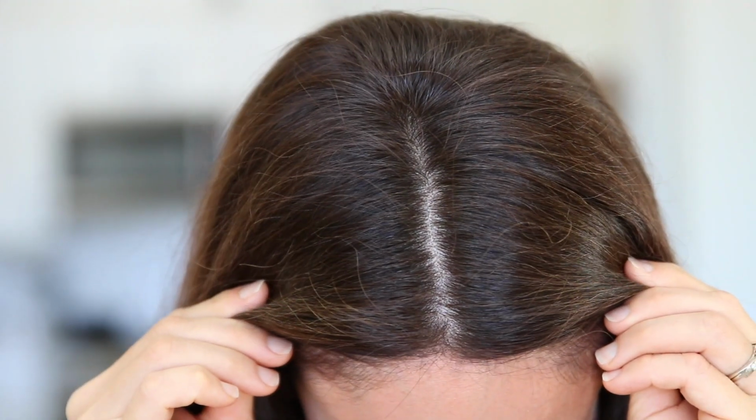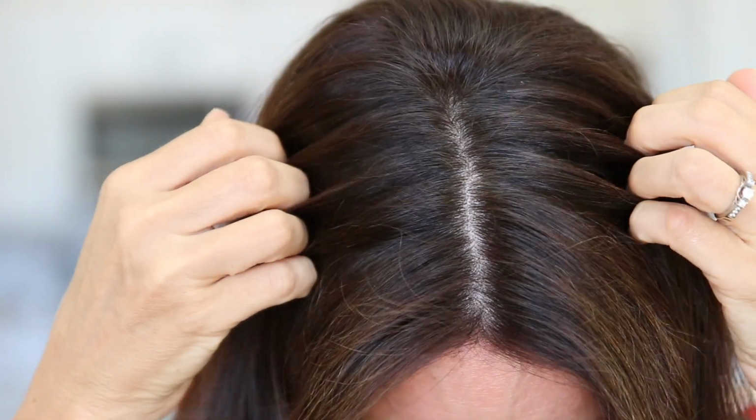You can wait less depending if you need less coverage. But for me, I find that at 45 minutes, my gray is fully covered. It's 100% covered, which is awesome, really, really great, especially because this is a more natural dye. That makes me really happy.